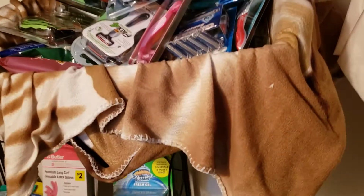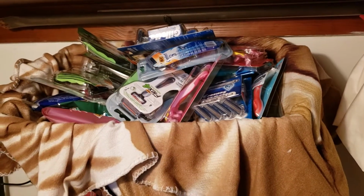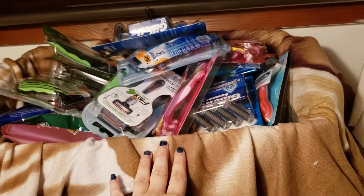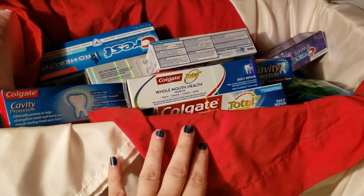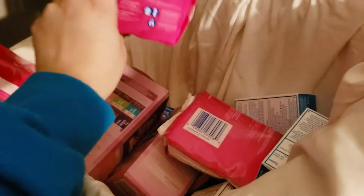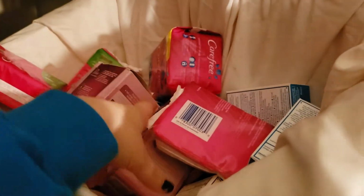And then I have these little baskets, which are full of items. I have 4 of them. This one is razors. This one is toothpaste and some toothbrushes. This one is makeup remover wipes, makeup, and little tiny things of lotion that I always keep. And then this one is my feminine product liner bin, where I keep all the liners that I've gotten on clearance or super cheap.